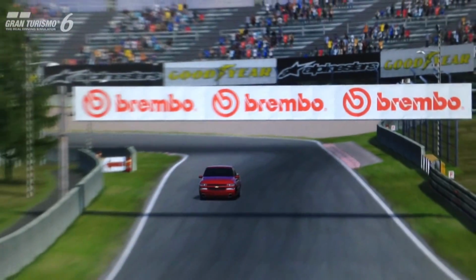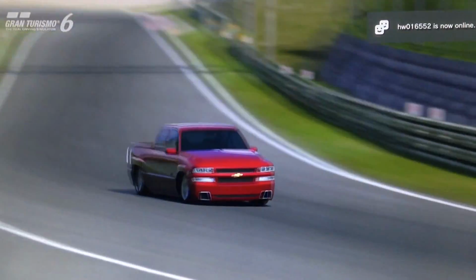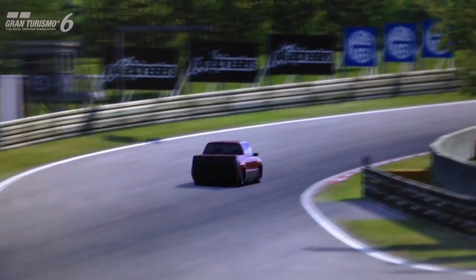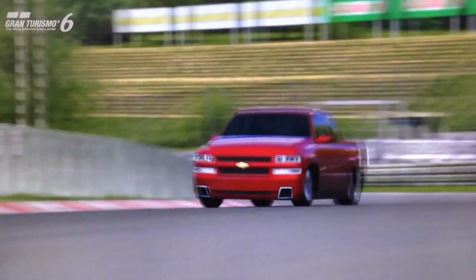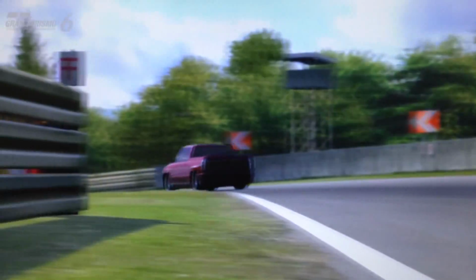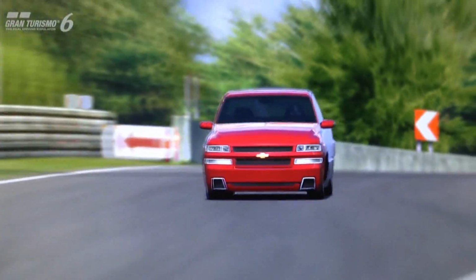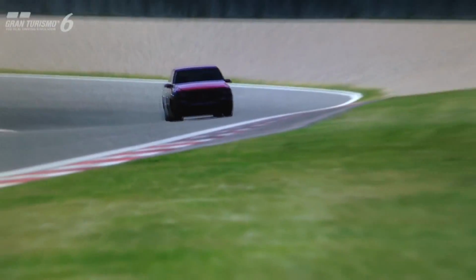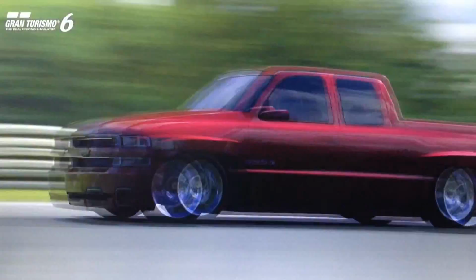Now this car is a bit of a mixed bag when it comes to what it's good and bad at. There are a couple of great things about it, a couple of not so good things. In terms of the good stuff, well, as we said, it's the most powerful SUV or truck in the game at 949 horsepower, fully tuned. So it's got a significant lead over any of the other SUVs and trucks in terms of sheer power. It also puts out 831 pound-feet of torque.